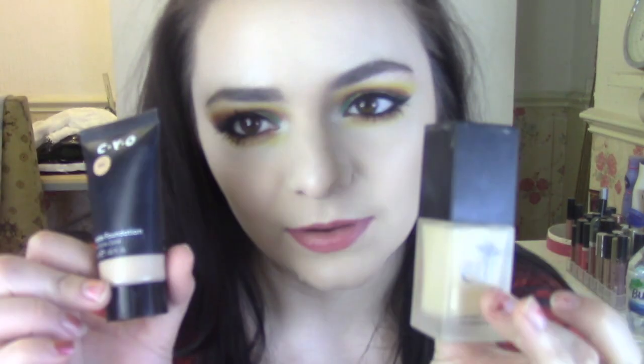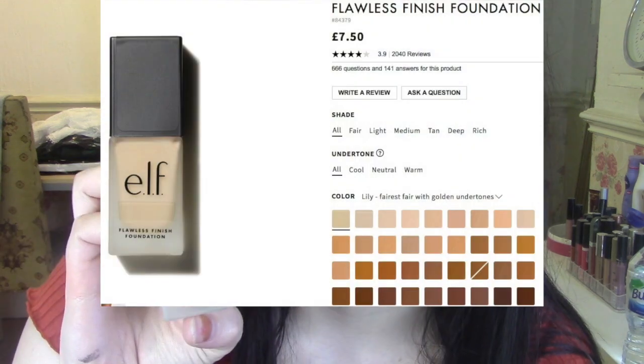And then these two I have sort of average thoughts on. These aren't bad foundations, they look decent enough on the face, but I don't love them. And again, I've got reviews on these in that video. But the e.l.f. Flawless Finish Foundation in the lightest shade, which is Lily, it is a really good shade. It's actually a tiny bit lighter than my skin. But it's got a really good shade range, this foundation. It looks fine. The coverage I'd say is a sort of medium coverage. It's okay coverage. It's not great, but it's good enough for me.